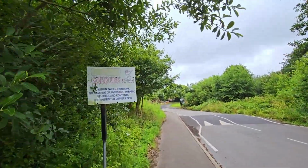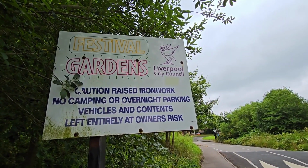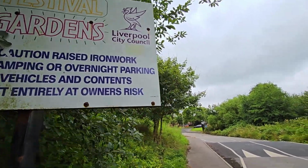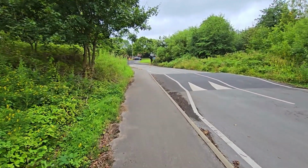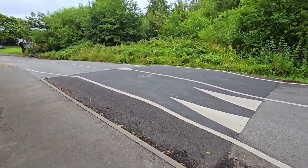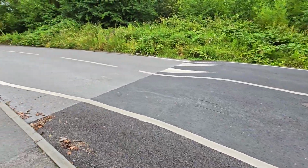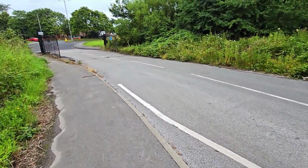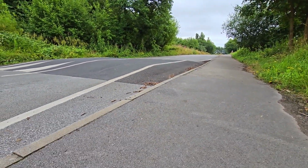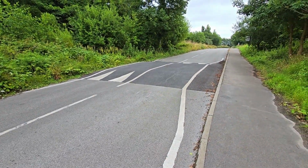What's it say here? Festival Gardens, caution raised ironwork, no camping or overnight parking, vehicles and contents left entirely at your own risk. Now, I don't know where that's going to show up on camera, but it's that big. It's got a bloody drain cover on the top of it, look. So I'm at quite a wide angle now. You really need to get down here and experience it, but believe me, that is one big ass speed bump.